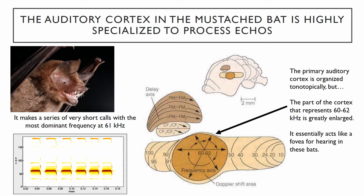So the auditory cortex in these animals is really complex, and it's highly specialized to process echoes. So we're going to talk a little bit about how the mustache bat cortex is organized. So we're going to have to think back to one of the earlier lectures when we learned about the auditory system. So what the bat does is that it makes a series of very short calls with the most dominant frequency at 61 kilohertz. So bats typically will be making their vocalizations well above human hearing.